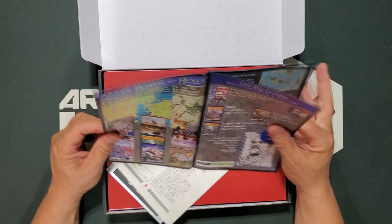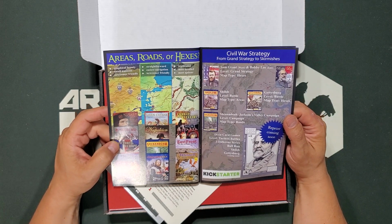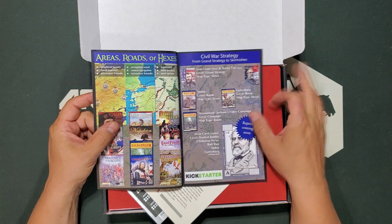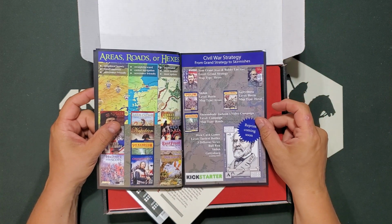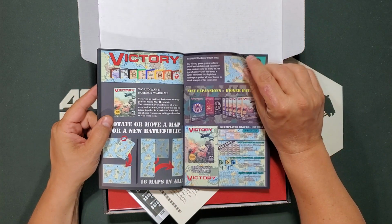Here we have different games. Some of these are area movement games, some of them are point-to-point games, some of these are hex map games, but all of these have blocks. Civil War strategy. There's some battle games, plus Sam Grant and Bobby Lee, which I believe could be combined to cover most of the American Civil War at a sort of grand operational level, is how I would describe that.